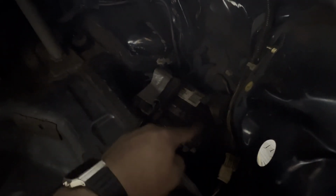So currently I just have tape on the battery terminal covers. I'm going to replace it with actual covers. So let's try one of these. You ready?